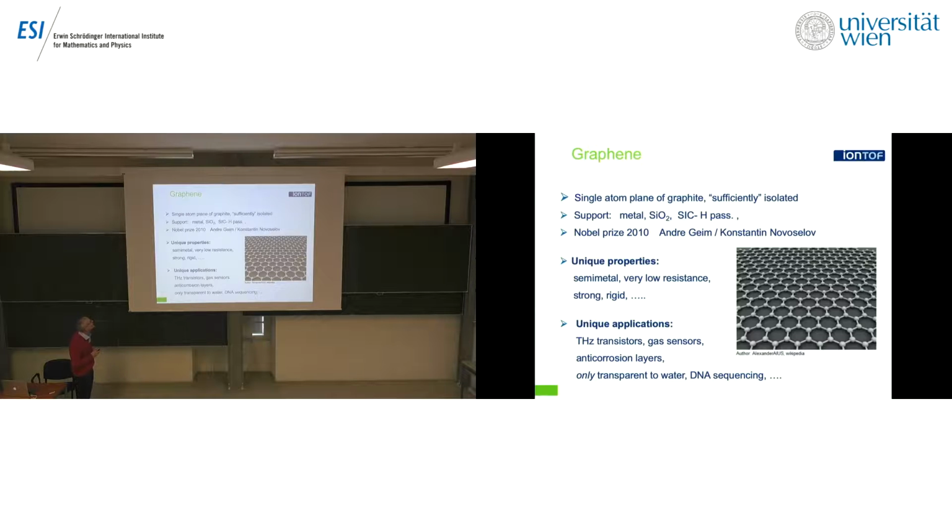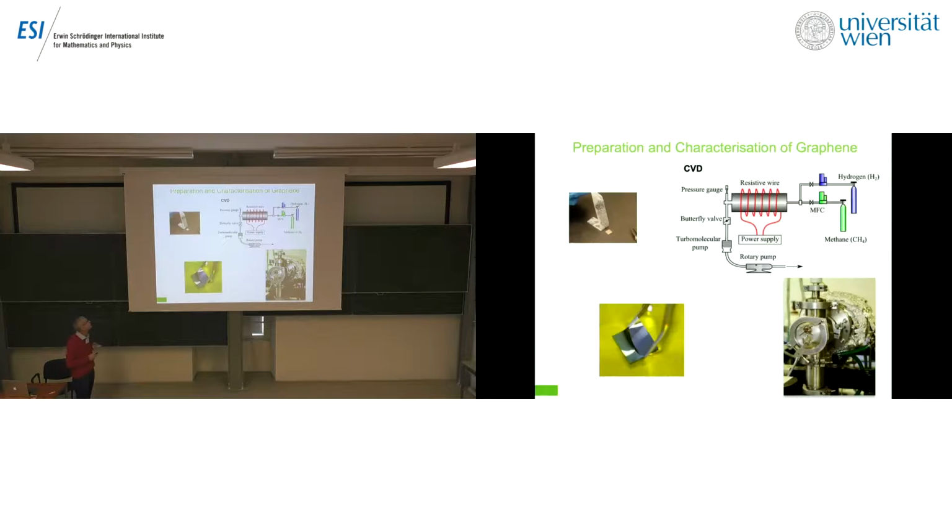So, then finally, graphene, as you know, it's a single atomic layer of graphite, sufficiently isolated. The discovery of that was awarded by the Nobel Prize. There are a lot of interesting properties around and also promising applications, but to be honest, still the reality is lagging behind the expectations. And one of the reasons is that still until now, the best properties of graphene can be obtained for exfoliated graphene, exfoliated out of the graphite.